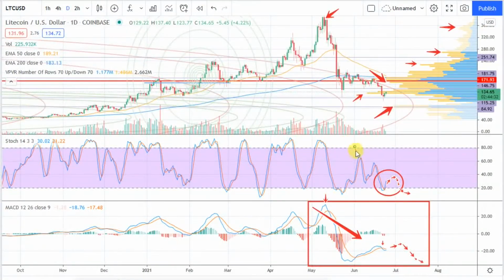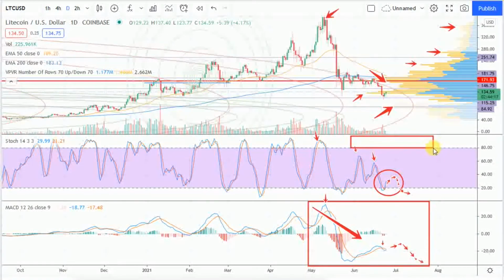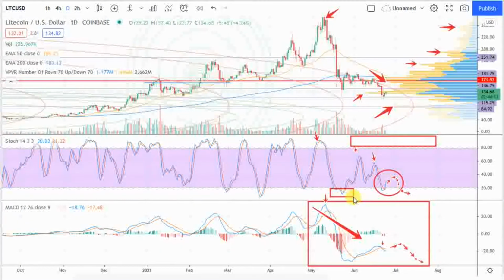You see that these past two stochastic peaks on the 1 day didn't even make it to the 80% line. It's been back since the all-time high that we even made it into overbought territory. So since then, the overbought zone right here has gotten no love. The oversold zone, we dipped in it once, we dipped in it twice, and it might be a third time's a charm if it gets down here once again.